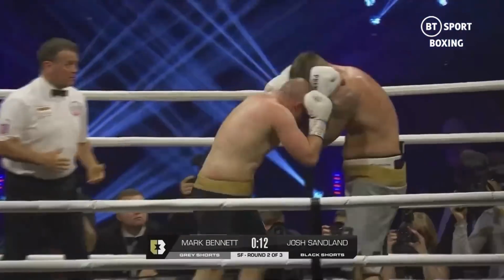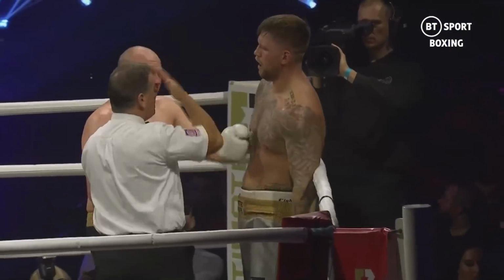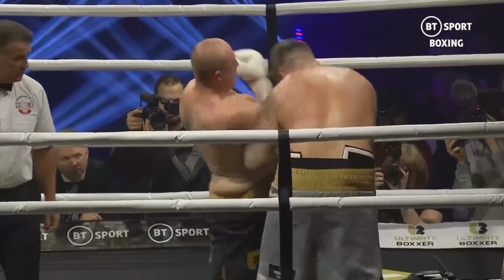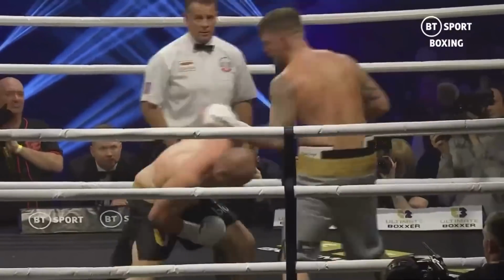Closing seconds of the 2nd round. It's been a huge round for Bennett. That's a nice right uppercut on the inside from Sandland, whose fighting spirit remains undeterred. Michael Alexander has his work cut out for him in this fight. He's been having to do a lot of breaking. There's some good action again here.